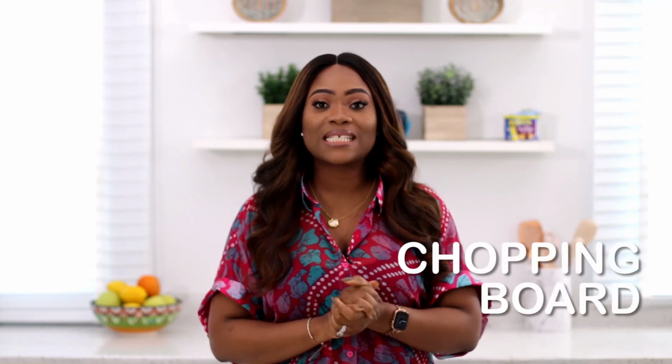Number 4 for me is chopping boards or cutting boards. This is so important. Chopping boards help to protect your counter from all those knife cuts when you cut different things. So you can cut your okra on your cutting board, you can cut peppers, onions, garlic, you can cut your vegetables on your chopping board. I think it's really, really important to have 1 or 2 or however many you have.